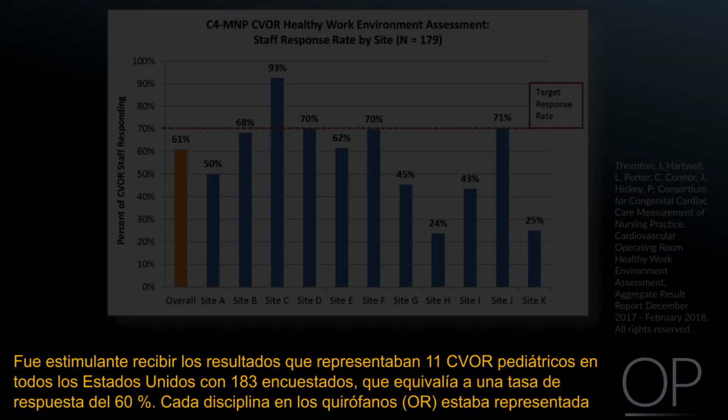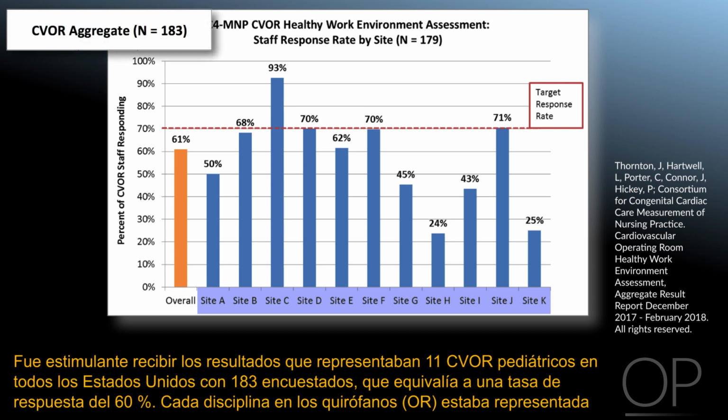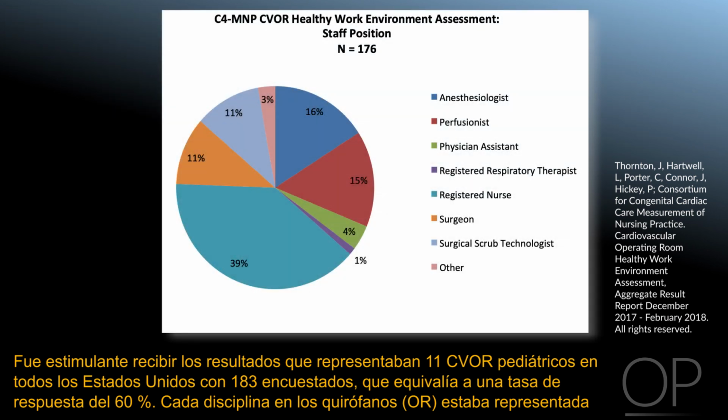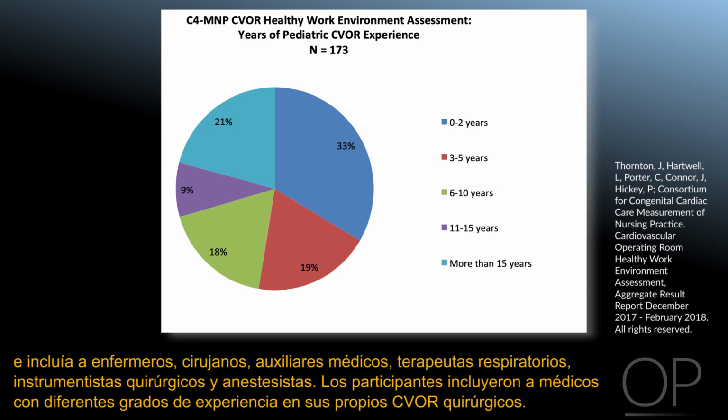And what did you find? Excitingly, we received results representing 11 pediatric CVORs across the United States with 183 respondents, which equated to a response rate of 60%. Each discipline within the cardiac OR was represented, including nurses, surgeons, physician assistants, respiratory therapists, surgical scrub technologists, and anesthesiologists. The participants included clinicians with varying amounts of experience within their own pediatric CVOR.